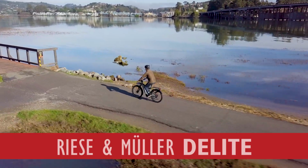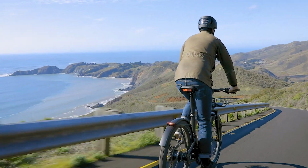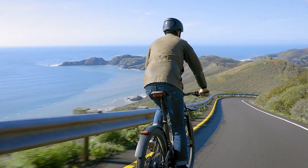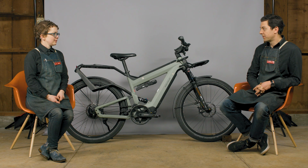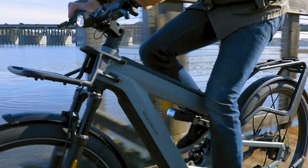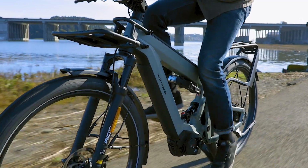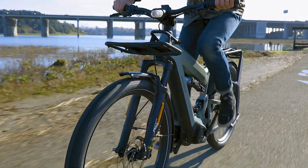This year, Riese Muller totally revamped this bike. It's super exciting, and Brett, you've had some time to ride these bikes. What's the big picture? This bike is Riese Muller's flagship, and so they took their cue from Bosch when Bosch released their brand new 4th gen motor to look at the bike, re-examine it from top to bottom, and do a complete redesign. The response has been fantastic.